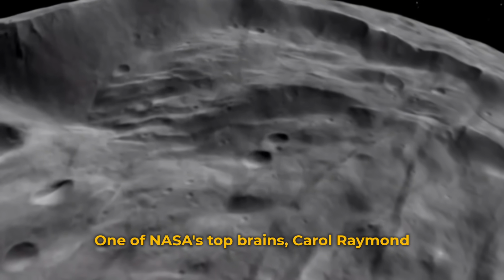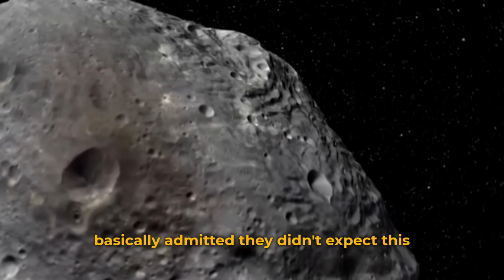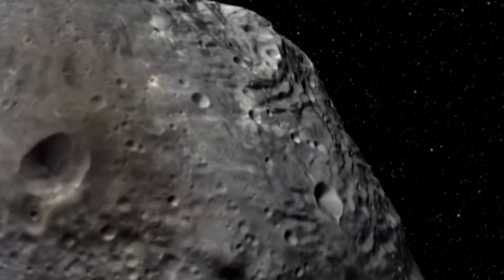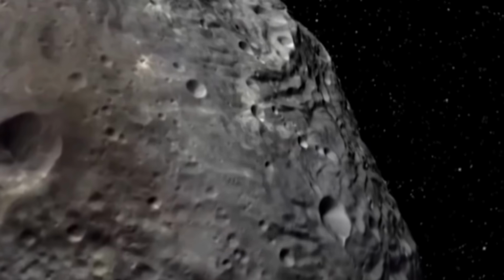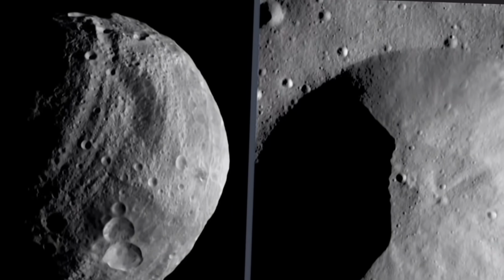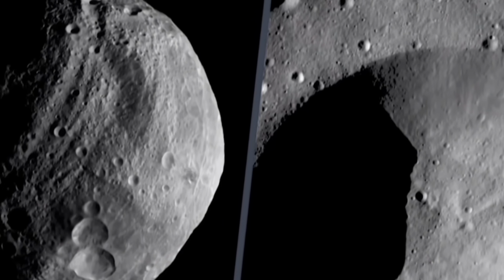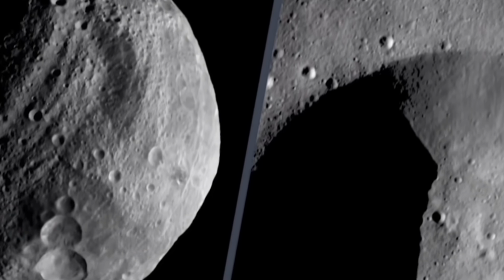One of NASA's top brains, Carol Raymond, basically admitted they didn't expect this much drama from a dwarf planet. According to her, central pits are way more common here than anywhere else nearby. And that tells them something's going on underneath. Stuff they can't see directly, but can guess at based on all these strange shapes and formations. It's like reading a diary written in scars and scratches.